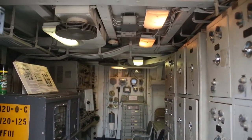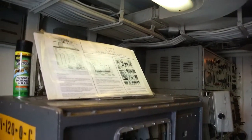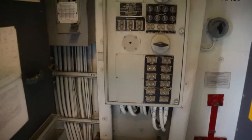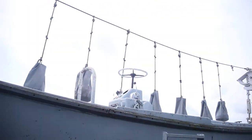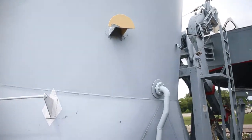Is this somewhere we've been before? No, it is not. Alright, we're gonna take a break real quick, guys. We're gonna go get the second battery. Give me just a second, I'll bring you guys back on as soon as I grab the other battery.